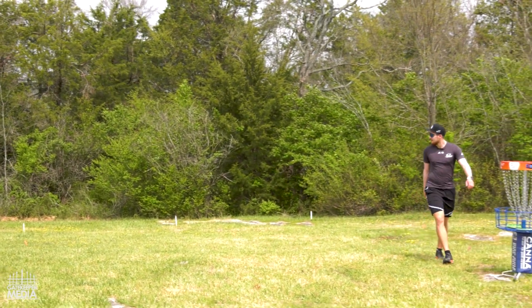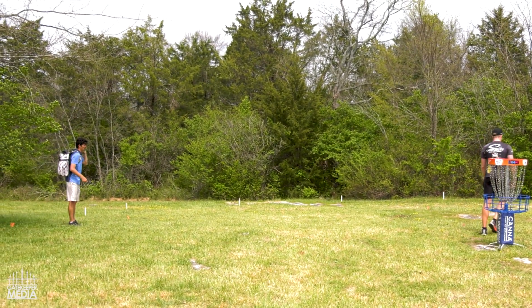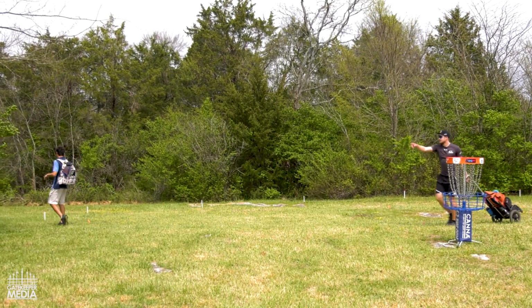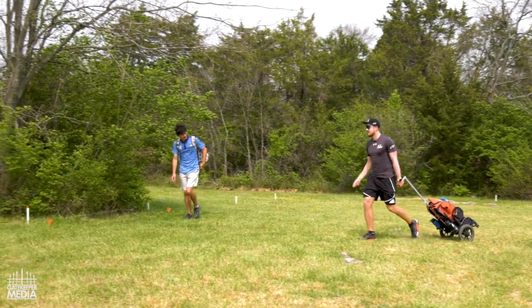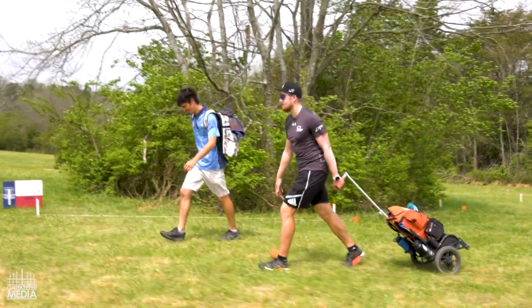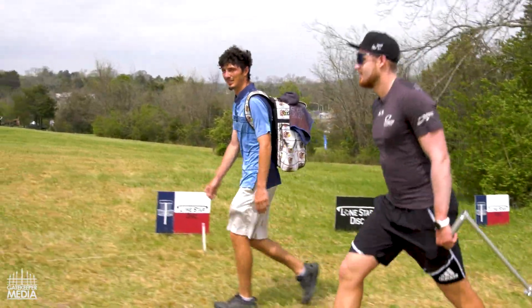I think it's the hardest shot for me to throw. I just try to rely on overstable discs too much, instead of getting all creative. But I would say those turnover shots, like some guys can throw 400 feet and then that flip, like 350, damn. Makes it look way too easy.